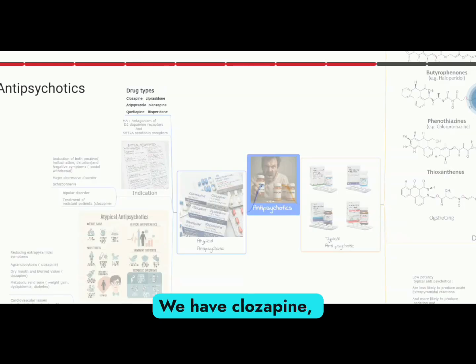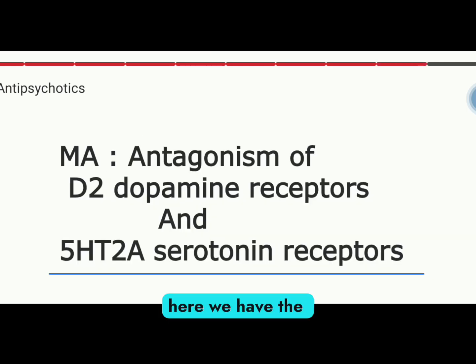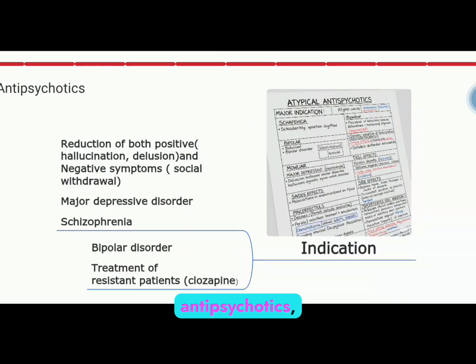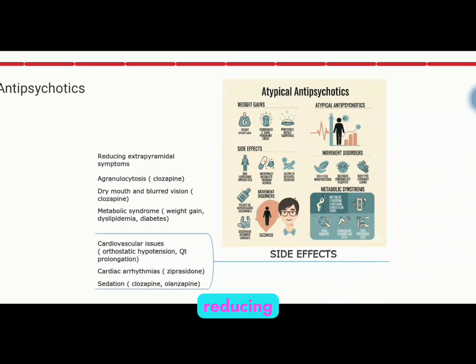So let's talk about the drugs. We have clozapine, risperidone, aripiprazole, olanzapine, quetiapine. Mechanism of action here: we have the antagonism of D2 dopamine receptors, with what? With 5-HT2A serotonin receptor antagonism. The indications for the atypical antipsychotics: we have schizophrenia, major depressive disorder, reduction of both positive and negative symptoms, bipolar disorder, and lastly, the treatment of resistant patients, with what? With clozapine in particular.